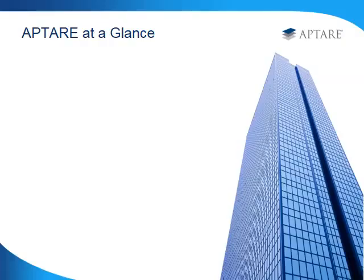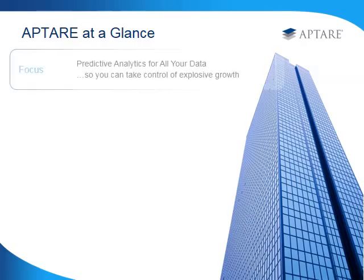Here is a summary of what APTARE does for enterprise organizations and service providers. APTARE provides you with truth in storage by offering predictive analytics for all your data. You've just seen the power of a fully integrated chargeback solution. APTARE provides similar capabilities for enterprise customers around compliance for data protection.